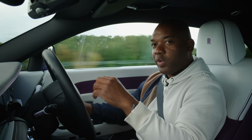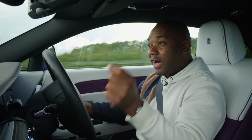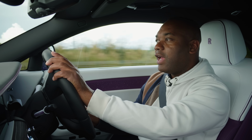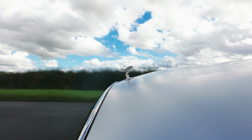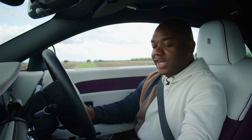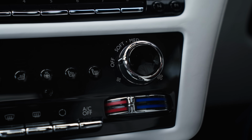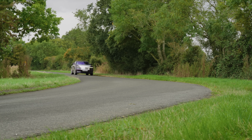You see, the problem is, when you've got an extremely quiet car, you start to hear other undesirable noises. And in the case of the Spectre, there is a very small but very noticeable sound coming from the left-hand side of the passenger cabin. I believe it's the fan for the air conditioning system, for which I don't seem to be able to find a way to switch off completely. I've got it in off, I've got AC off, but I can always hear that sound very faintly, and I'm not gonna lie to you, it does annoy me slightly.